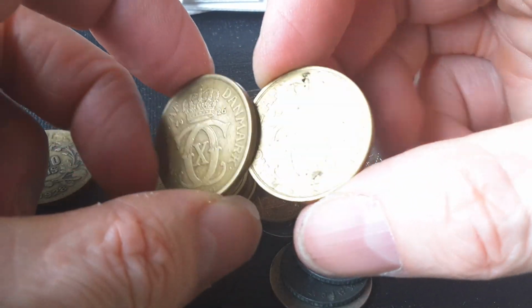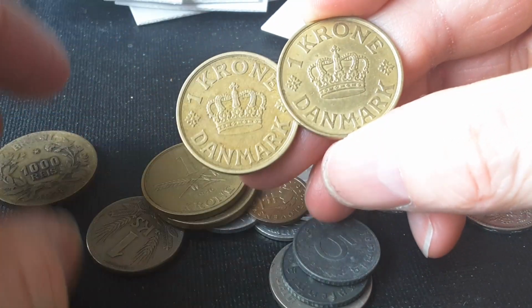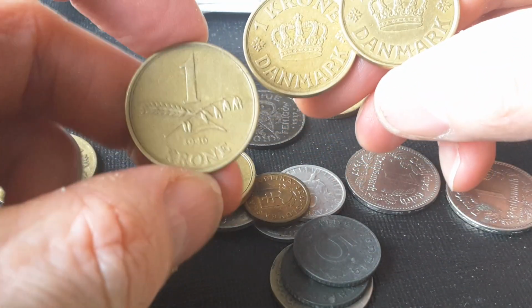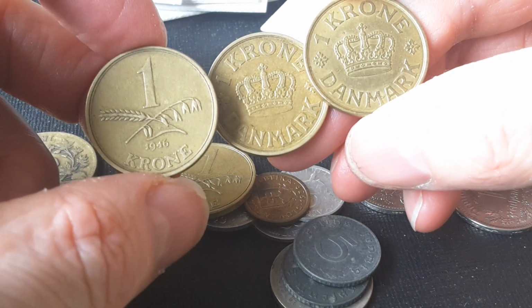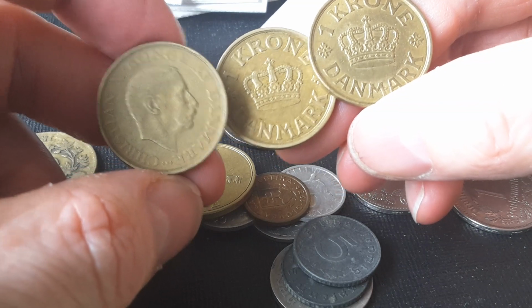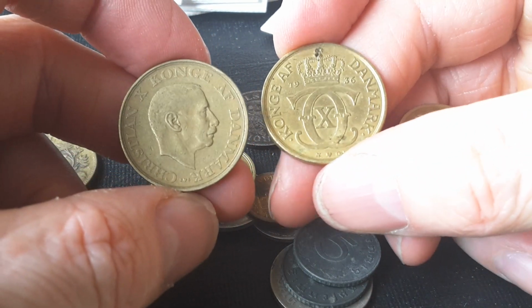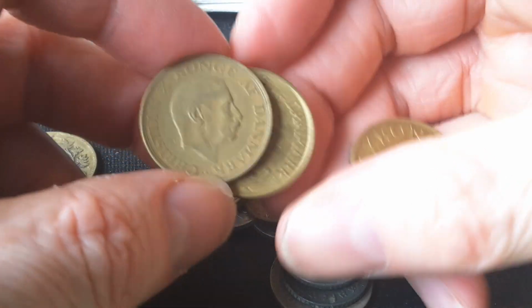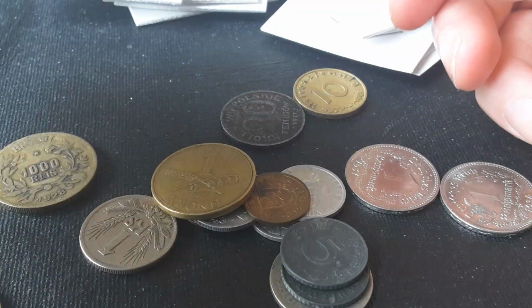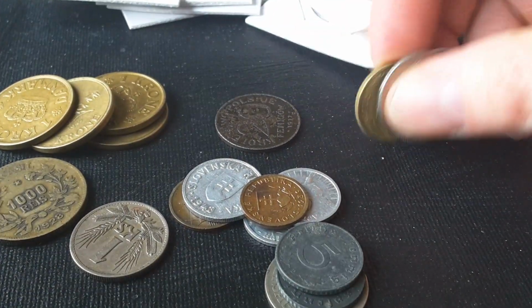So they're actually quite nice coins. I do like those coins. This one with the large crown is awesome. It's actually better than this one. It's got wheat and some other plant. And the monarchy is the same, Christian the 10th. So it's quite nice. I do like those ones. Okay, then I'll look at the German coins next.